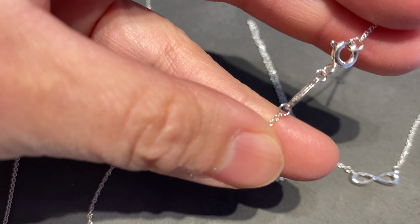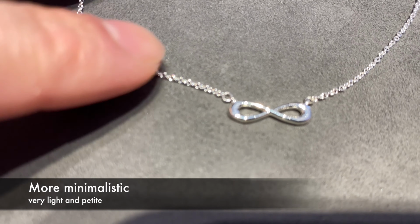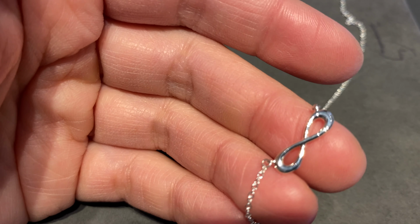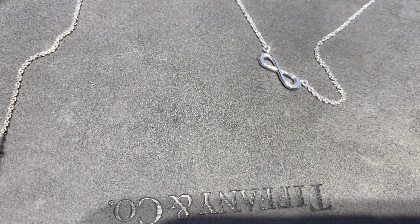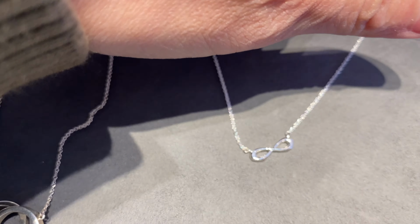But yeah, they're a little different in price, around a $400 difference. I do find that the infinity one is a little bit more minimalistic. It's very light, and you can see the infinity sign is actually quite small as well, as opposed to the interlocking circle, which I think is a little bit more casual wear. But they're both sterling silver.